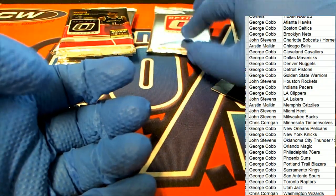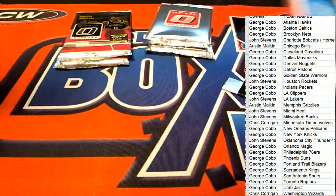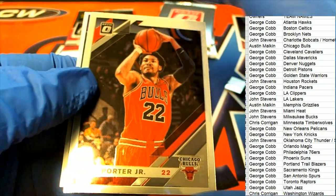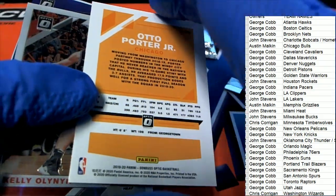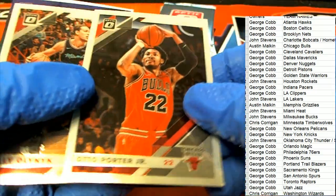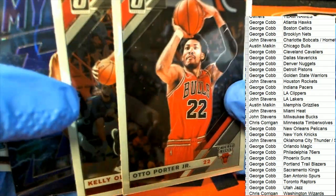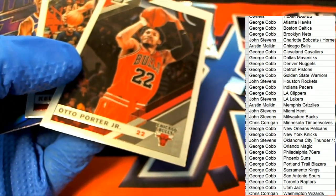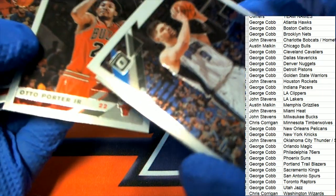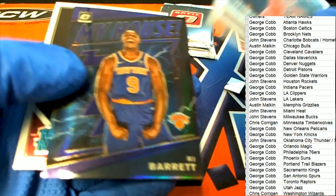Some nice rookie cards there. Oh, there's another one. Okay. We're going to hit the hyped up one in a minute. What is this? Oh, this has got like a special parallel color to it. It is an Otto Porter Jr. You can see the difference. It's kind of got that grayed out metal looking color. It's almost hard to tell if it's just me in the lighting. Are they all like that? Okay, I guess it's not a special color. Just the lighting's playing tricks.